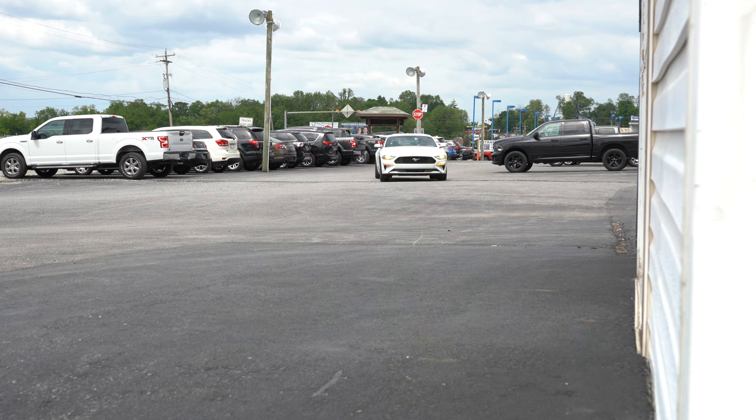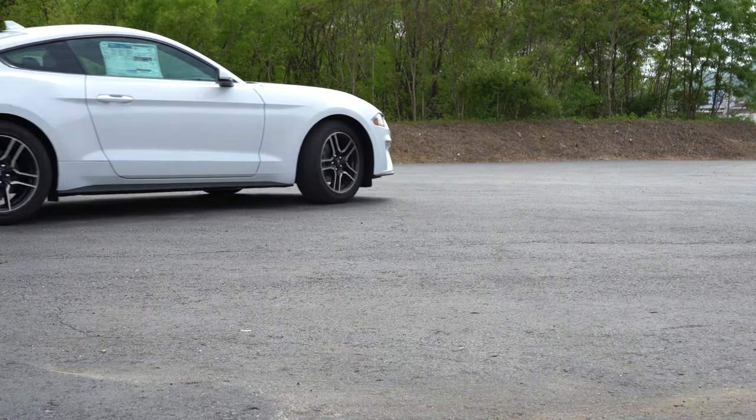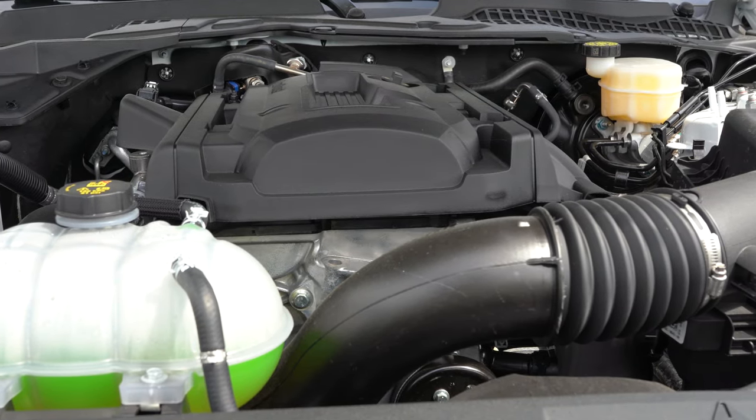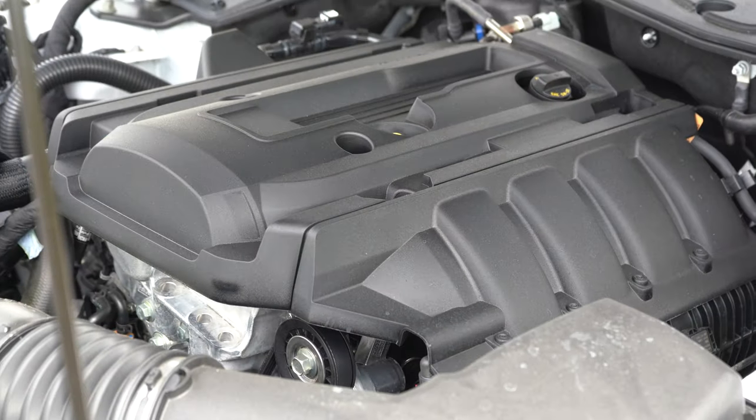And so having said all that, that is the standard setup, but I did want to mention there is actually a high performance package, which is really the big change for the 2020 Mustang EcoBoost. That goes for $4,995. That is going to include a 2.3 liter twin scroll turbocharged inline four cylinder, 330 horsepower, which is a 20 horsepower bump from the standard engine, 350 pound feet of torque still.